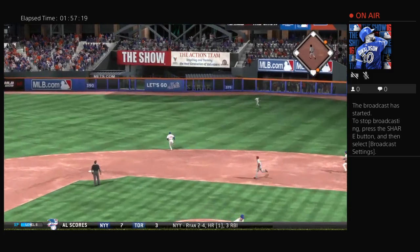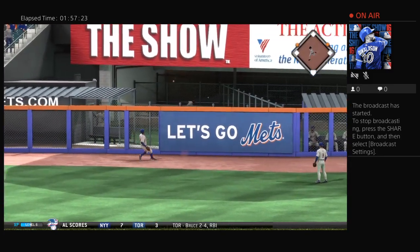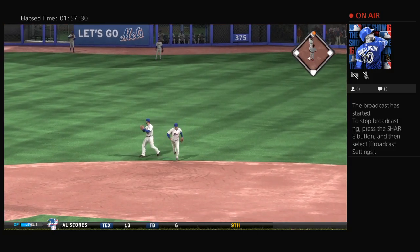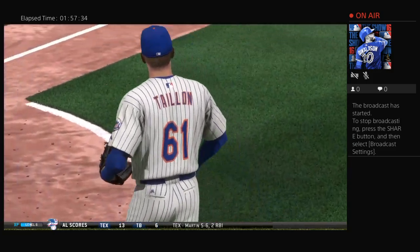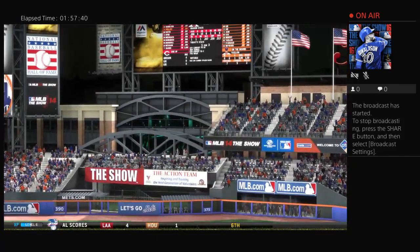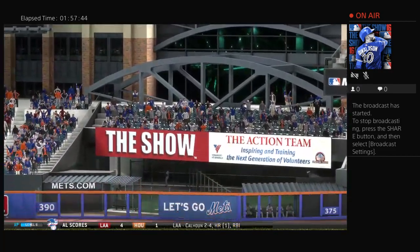And good contact there as this is hit high and deep to right center. And that'll get down out there near the wall. Around third and being waved on home. And that'll put him on the board as it's now a 5-1 ball game. Well, you know what? It's not too late to make a game of this after all. They're going to get a run back here on the RBI double, and even though there's not a lot of outs left, at least they're going to make these guys sweat a little.